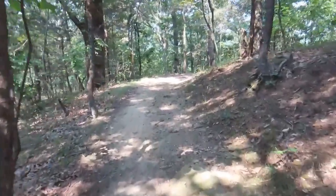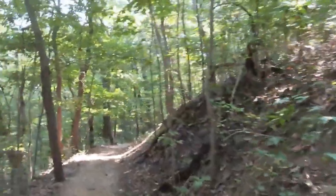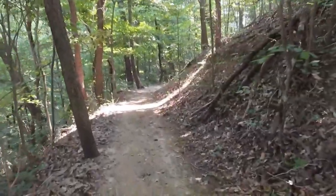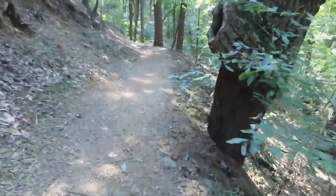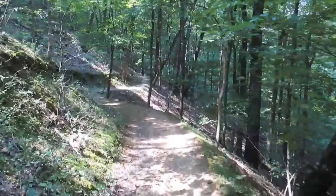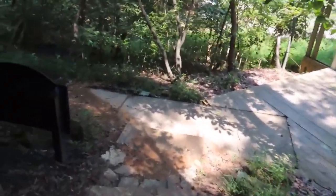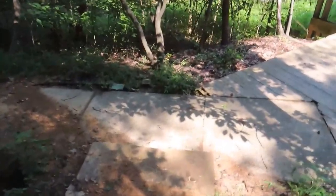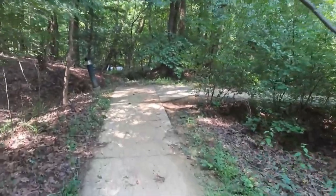It was warm and humid when I started. Now it's hot and humid. And still no breeze. I'm getting close to the Welcome Center. This is a pretty rocky area. I made it back to the Welcome Center. I'm parked at the Welcome Center parking lot. It's time for this old man to go home.